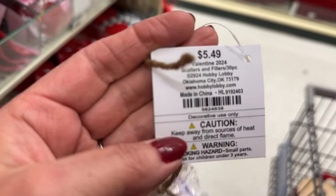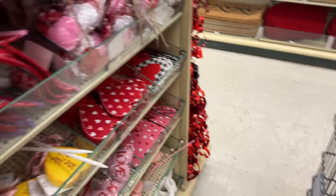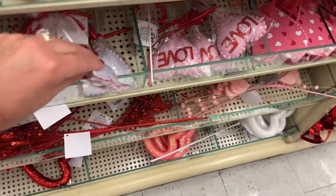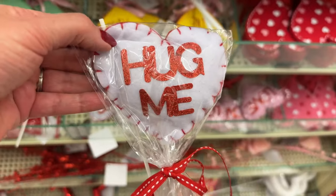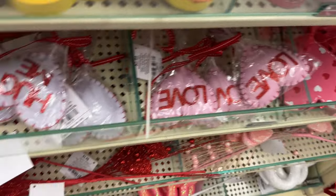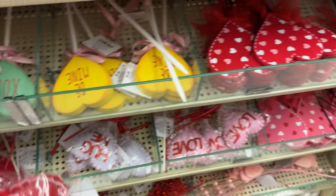Also wanted to show you guys, look how cute these little felt letters are for Valentine's. They have the white, pink, and red ones inside the little bag, and these would make really cute DIYs. And y'all, I thought these were so cute, their little felt picks. This one has hug me. They have the pink and red that says love, and then the XOXO, which is red and white.